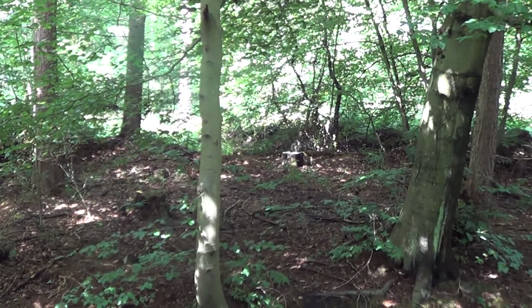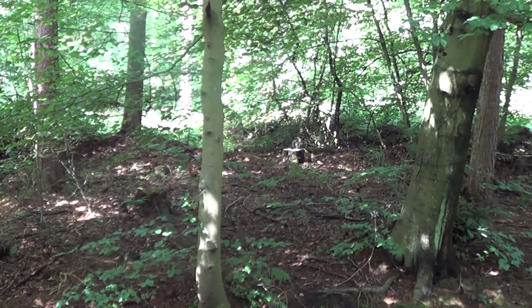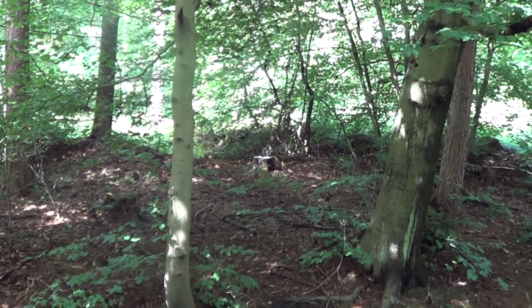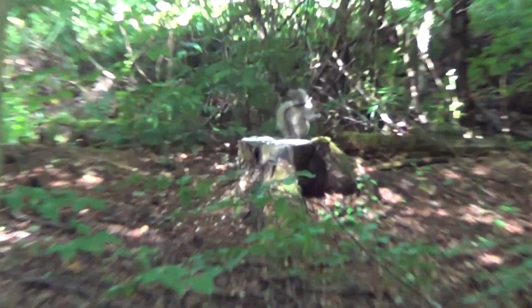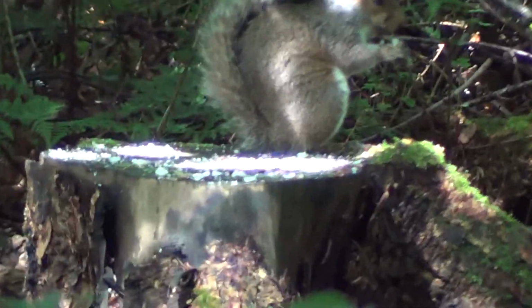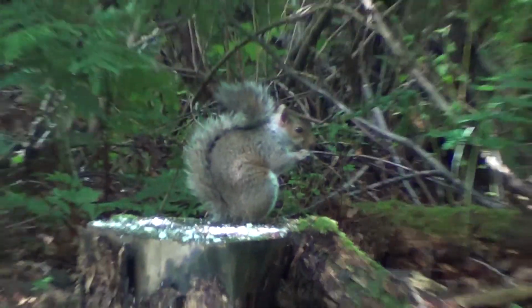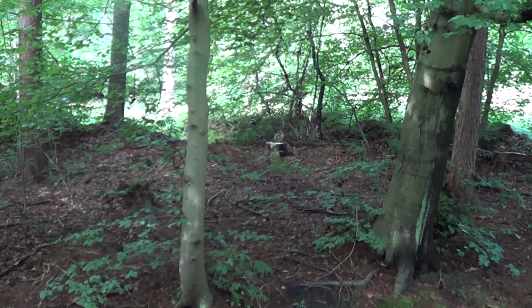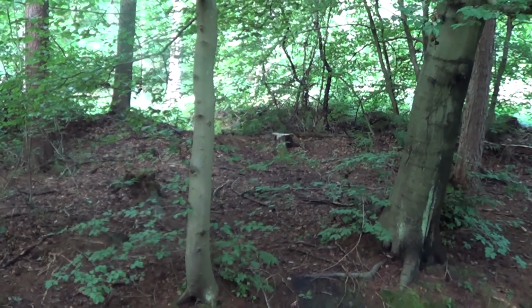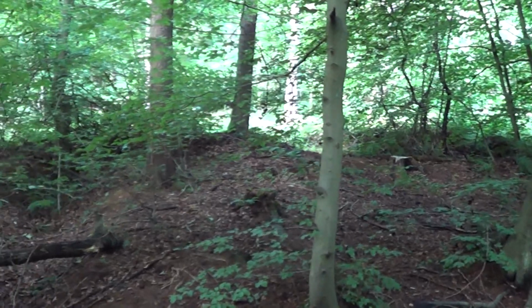I don't know if someone's put a bit of food on there, because like I say, the hazelnuts and the beech nuts are another two or three months off. It's eating something white. It must be what somebody put in, or what somebody's dropped there, and it's taken it to a safe point and is just sitting eating it. I'm surprised it hasn't bolted. Normally it would be away. Yeah, it's away now.